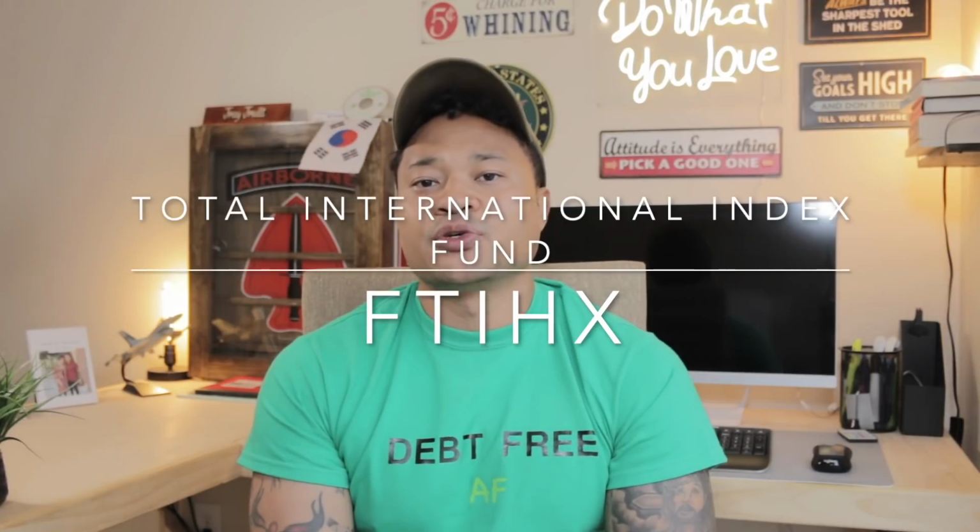The second thing we're going to be doing is add some international exposure. The first option is going to be Fidelity's Total International Stock Market Index Fund, ticker symbol FTIHX. Its expense ratio is 0.06%, which is still relatively low. As a matter of fact, it's lower than the market average of 0.08%.